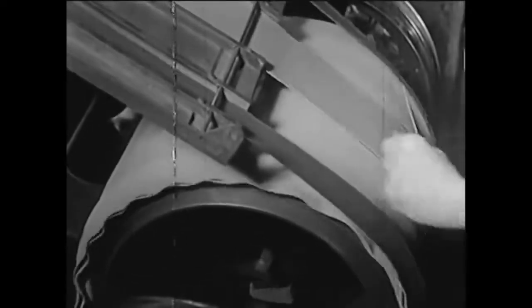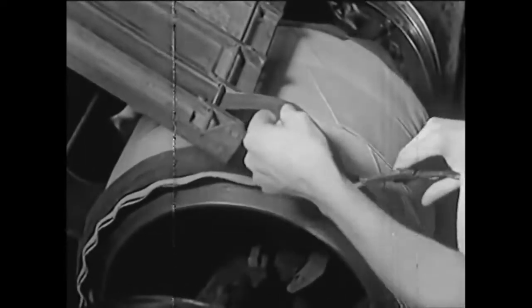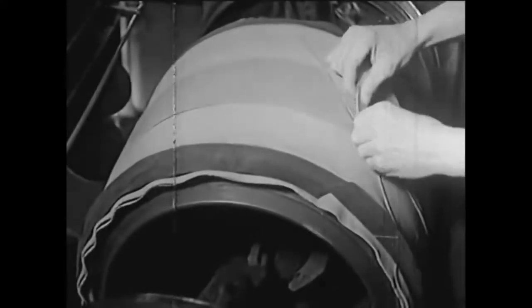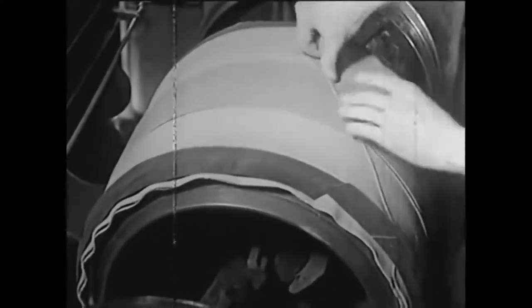That's the center unit being applied. It consists of two extra layers of cord material treated and coated with a special cushion compound, which not only ensures positive adhesion of carcass and tread, but also protects the body of the tire from high-speed road shocks by absorbing and distributing them over a wide area of carcass. Double shock absorber is an exclusive Brunswick feature and found only in Brunswick Super Service tires.